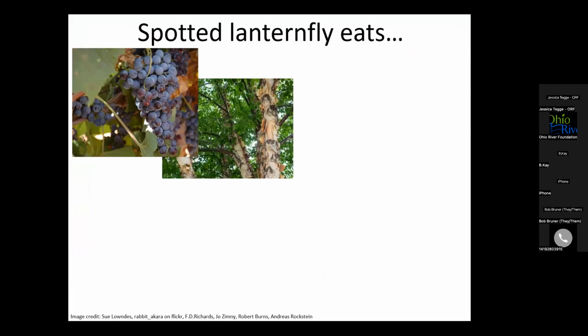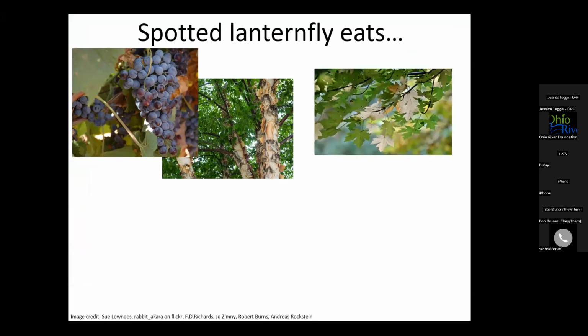American river birch is another one where they will do significant damage, so they may not necessarily kill the tree. They will definitely make its life very hard, as well as maples. I live in an area where there's a lot of maple syrup production, and unfortunately there is evidence that spotted lanternfly infestation will ruin the quality of maple syrup that's created out of an infested tree.